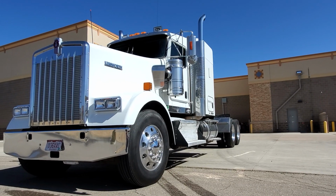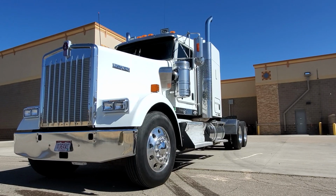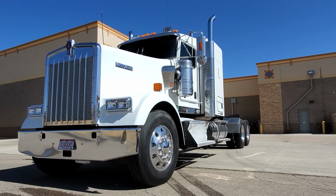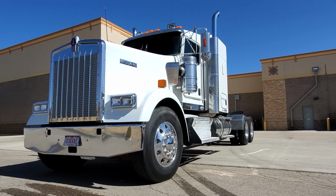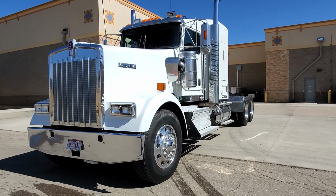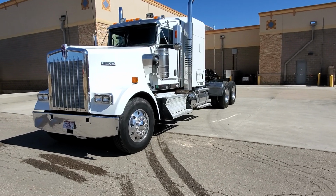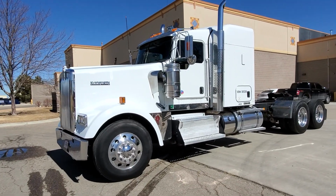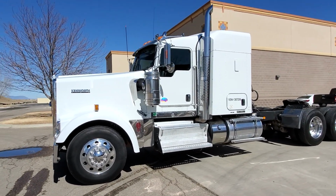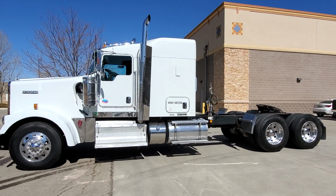All right, this is one I just have coming in here. It's not showing on our list anywhere, so I just wanted to put it out there for any of you Kenworth guys. This is a nice little truck. The last owner took really good care of this truck. It's a 2014 W900. It's got a 62-inch Aero cab. This one's a 295 wheelbase.